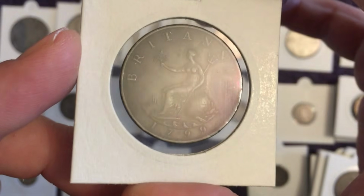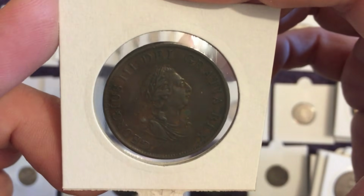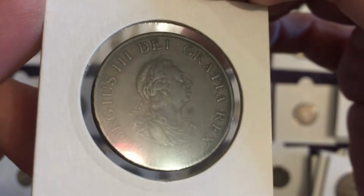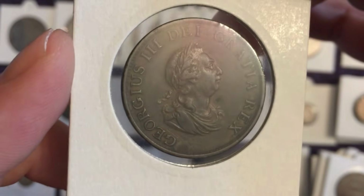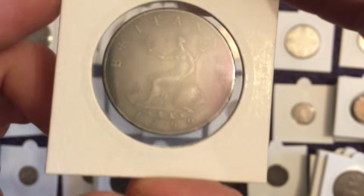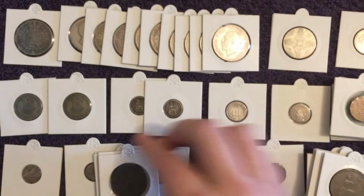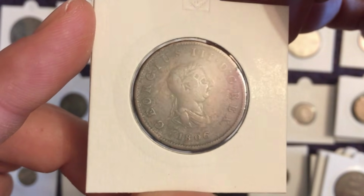This I really like, 1799. George III. And that is in great condition, isn't it? Shame about that spot just in front of his neck there, the dark patch. But a lovely coin nonetheless. Britannia there. Then an 1806.